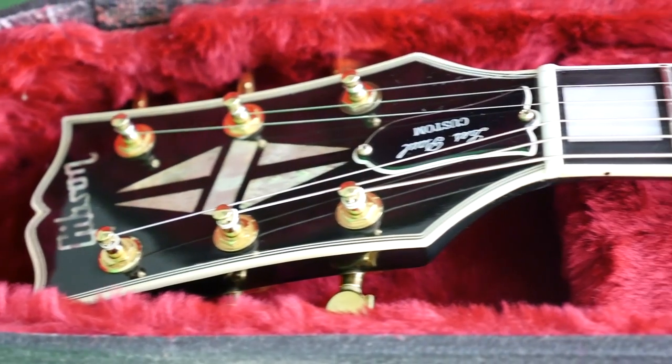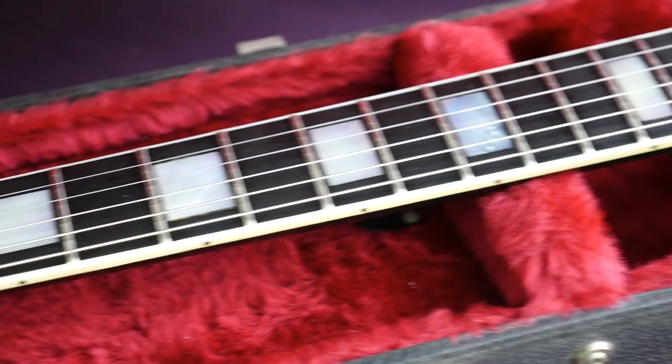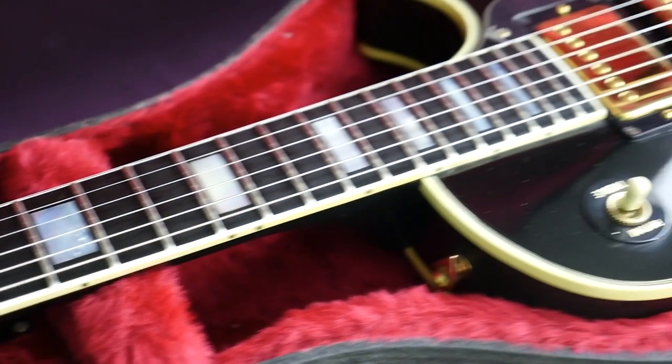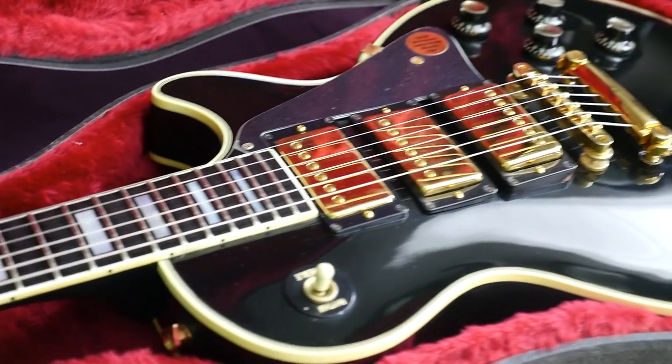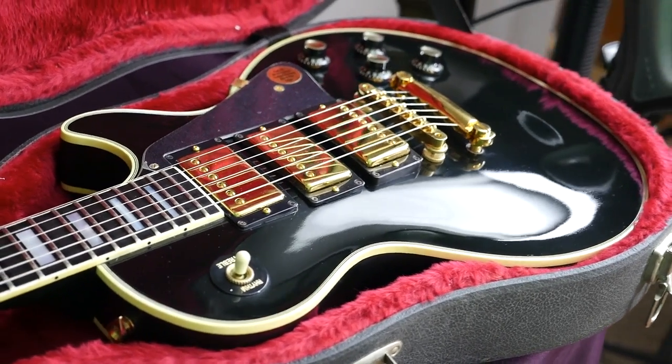If you think you might be interested in being the next owner of the last Les Paul Custom made in Kalamazoo, hey, you're gonna have to throw a bunch of money at me, because this thing, oh man, I don't want to give this one up.